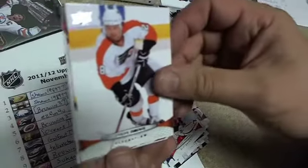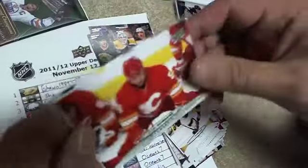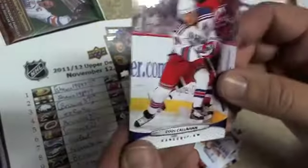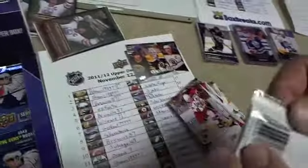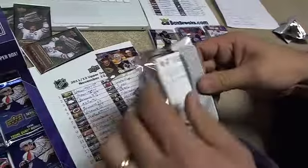Corey Crawford for the Blackhawks. Claude Giroux for the Flyers. Brad Marchand for the Bruins. Giordano for the Flames. Kiprusoff for the Flames. And Callahan for the Rangers. Okay. Be nice to get a nice canvas Young Guns.